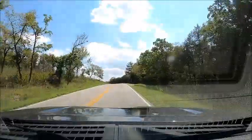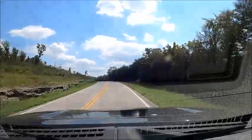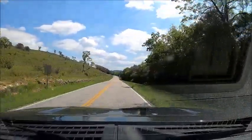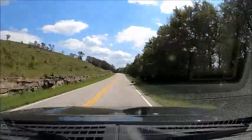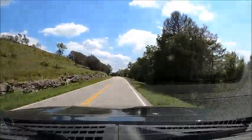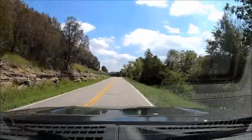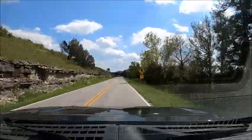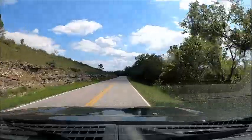This is all part of the Mark Twain National Forest. And they will occasionally do a controlled burn to maintain the vegetation. It's quite a scene, not only up close, but off in the distance, to see the tons of smoke that comes up from the burns that they do. Quite a sight.